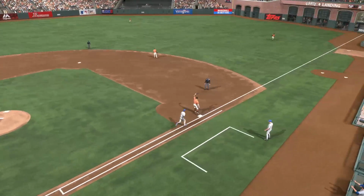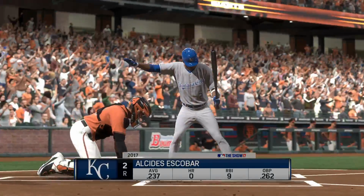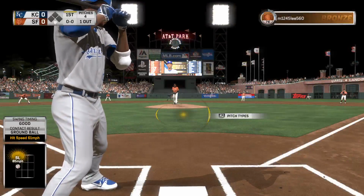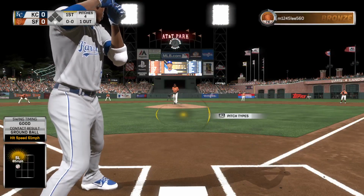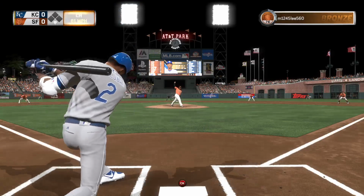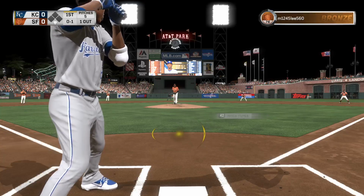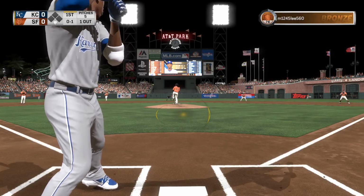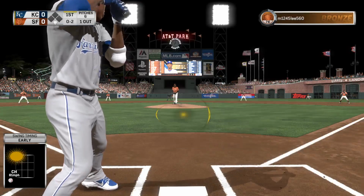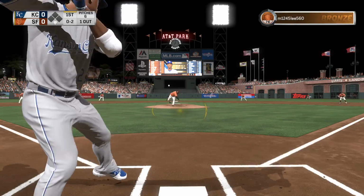Hahn fields it cleanly. No problem here. One away. Here's Alcides Escobar, the shortstop. It's been a rough go for him at the plate as he enters this one with a season average in the 230s. Swing and a miss on a pitch below the knees. One strike. That's exactly what you don't want to do first pitch. If you're going to swing first pitch, you want to drive it. You can't take an ugly, bad swing on the first pitch when you know what you're looking for. They got to be more patient because you're going to get more pitches.